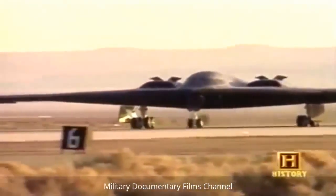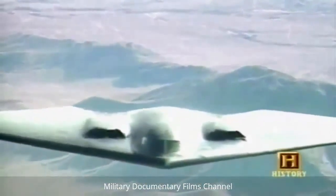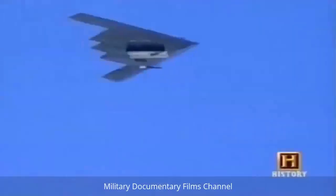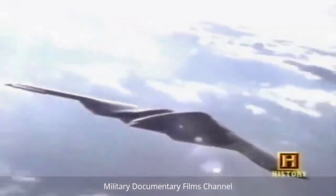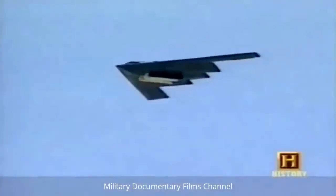The first production B-2 was delivered to the Air Force in 1993. The 69-foot-long bombers are powered by 4 jet engines and carry 2 pilots. They're designed to carry 40,000 pounds of conventional or nuclear bombs and can fly at altitudes up to 50,000 feet. B-2s are subsonic, which means their top speed is just under the speed of sound.